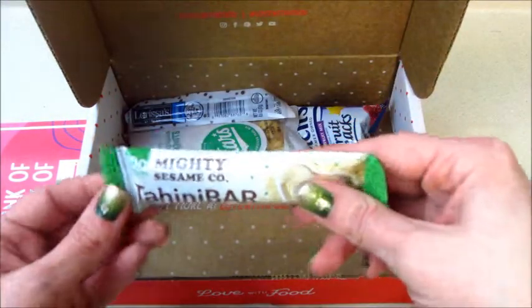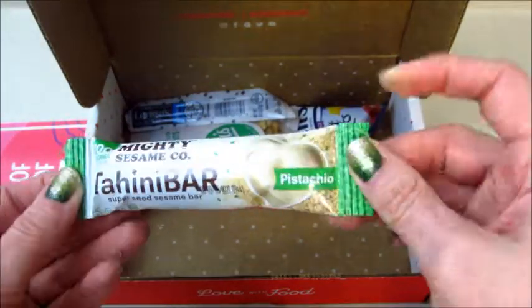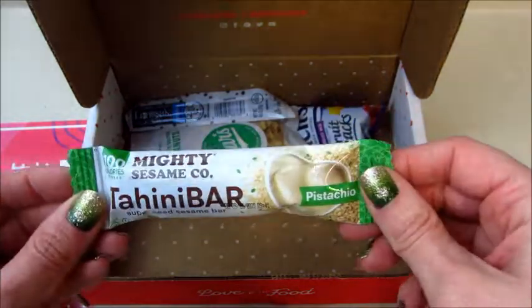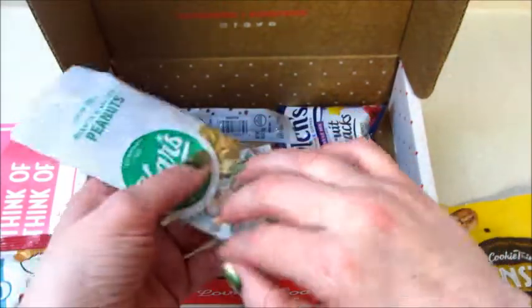So these are delicious. I've had those before. Also received from the Mighty Sesame Co. Tahini Bar. Gotten a couple of these in the past, but this one is pistachio flavor, so that one will be new to me. And I don't remember if I like this or not.